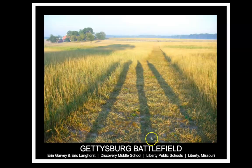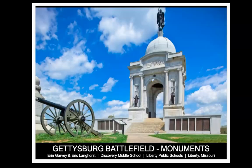We actually took this picture. I took this picture after we had marched up a little ways. I turned around, and you could see the sunrise coming behind us, and these are the 4 shadows of us standing there on Pickett's Charge. But it was a powerful moment, because you think about all of the men that died on that particular small piece of land during the Battle of Gettysburg.